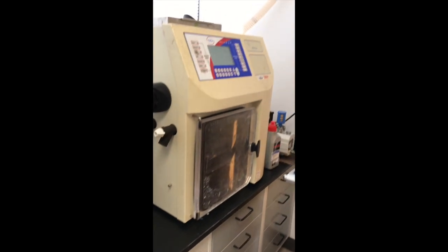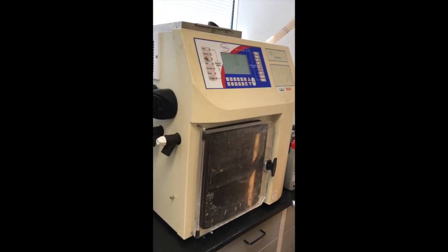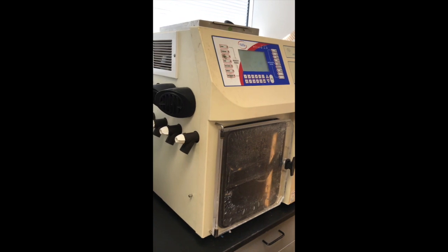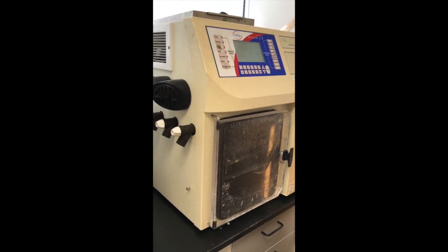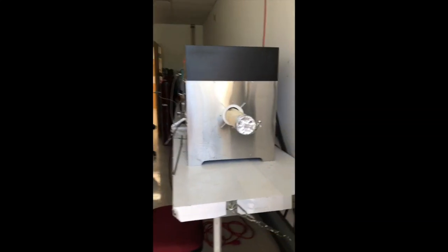And this machine is called a freeze dryer. We freeze our sample, but then we don't just dry it. We actually pull the vacuum out this way. The water doesn't go through the liquid state. It goes from ice directly to vapor. So it's called sublimation. Now, in this room, we have more furnaces.